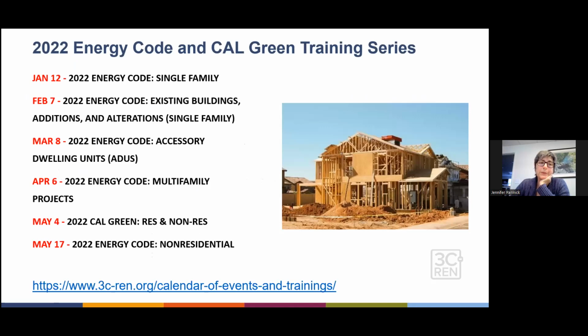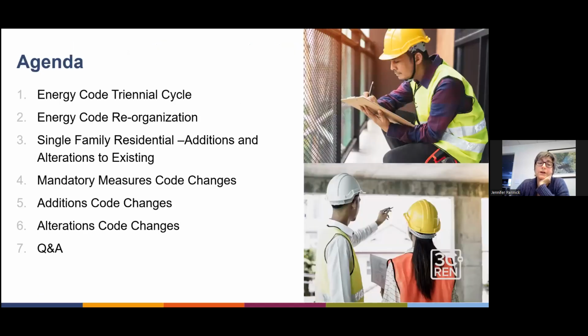This course is part of a series. We did the first one on single family, which I believe you'll get access to through the 3C Ren website. And today, February 7th, we're doing the single family additions and alterations to existing buildings. Coming up, we'll do accessory dwelling units for the 2022 code. After that, the multifamily section. We'll hit on CALGreen residential and non-residential in May, and the non-residential code also in May. So hopefully you can attend or at least get copies of this as you learn the 2022 code.